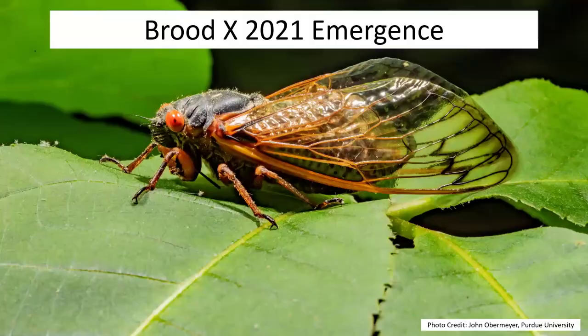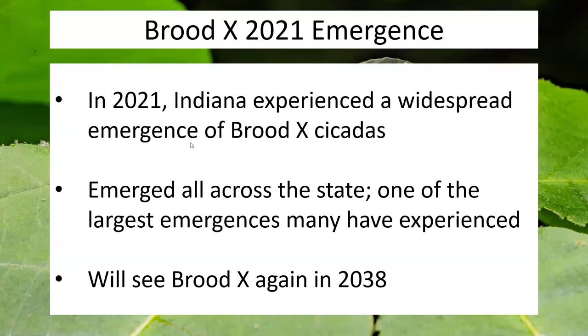So first off, though, what I want to do to give you a little bit of backdrop is talk about the Brood X emergence. For those of you who remember, I hope you all remember, back in 2021, we had Brood X emerge. What happened was we got a whole lot of cicadas all happening all at once, all over the state. We had one massive brood of cicadas all come up at the same time all over the state. They were widespread. There were very few places in Indiana that did not experience quite a few cicadas. It was obscenely loud that year.